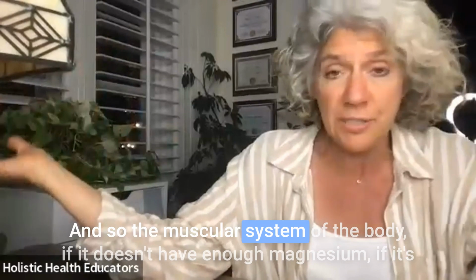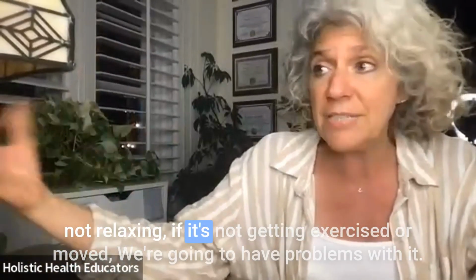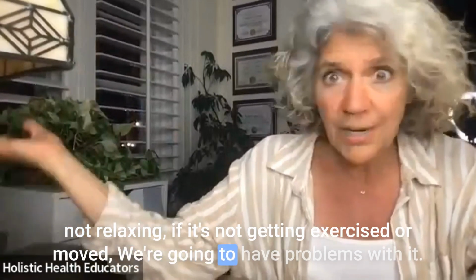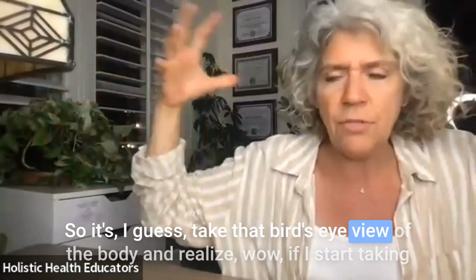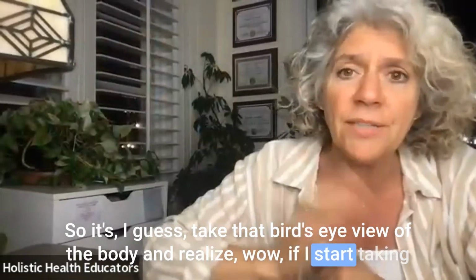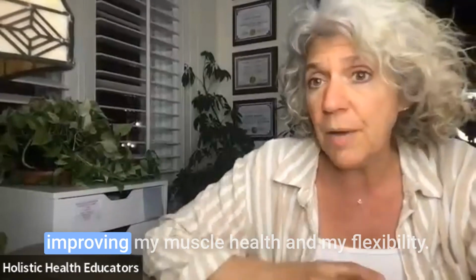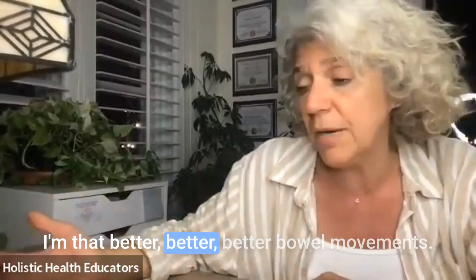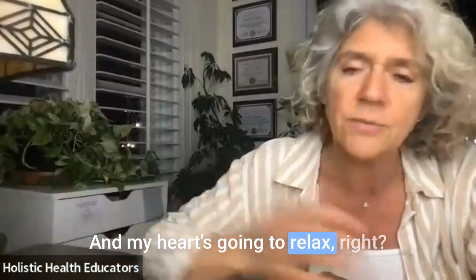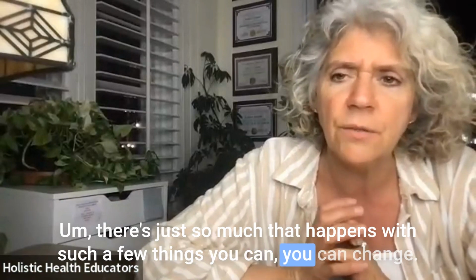And so the muscular system of the body, if it doesn't have enough magnesium, if it's not relaxing, if it's not getting exercised or moved, we're going to have problems with it. So I guess take that bird's eye view of the body and realize, wow, if I start taking apple cider vinegar 3 times a day or twice a day or once a day, I'm going to be improving my muscle health and my flexibility. And I'm taking more magnesium. I'm going to have better bowel movements, and my heart's going to relax, right? There's just so much that happens with such a few things you can change.